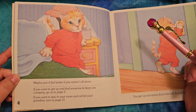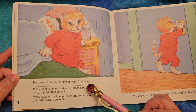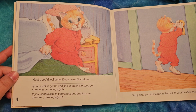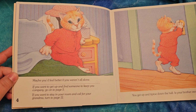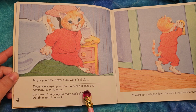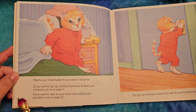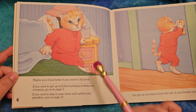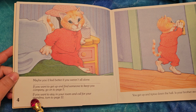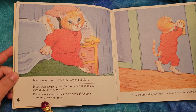All right. Maybe you'd feel better if you weren't all alone. All right. Big choice time. All right. Option one. If you want to get up and find someone to keep you company, go on to page 5. See? It says 4 right here. We're on page 4. All right, she's getting out of bed in her red jammies. All right, so if you want to stay in your room and call for your grandma, turn to page 11.